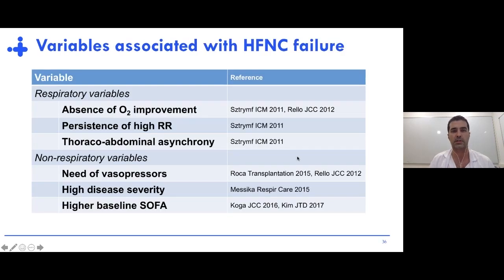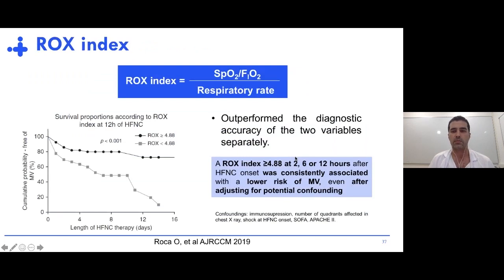And there are a lot of variables associated with high flow failure. I will not go deeply into that because I know that you probably know them, but I only want to show some data about the ROX index for high flow, which we defined a couple of years ago. It was defined as the ratio between SpO2/FiO2 and respiratory rate. And interestingly, it outperformed the diagnostic accuracy of these two variables separately. In fact, a ROX index above 4.88 at 2, 6, or 12 hours after high flow onset was consistently associated with a lower risk of mechanical ventilation, even after adjusting for potential confounding.